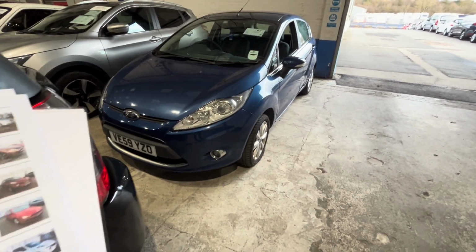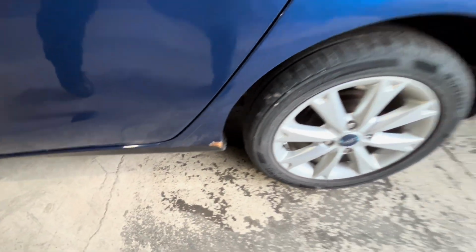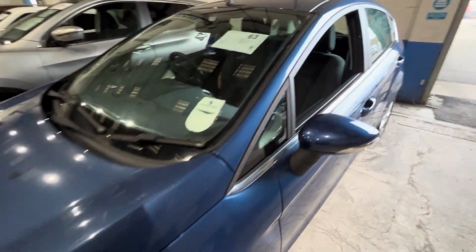Again, another one, Fiesta, 59 plate, not bad in the miles, 83, you've got a flat tyre. Paint starting to bubble away there. Clean enough car really. There's a bit of paint sorting down there. Little touch in there. Push motors there as well. One for the gear getter, that's an unusual one. I think this was estimated about 1,700 quid. I do not see it getting anywhere near that.